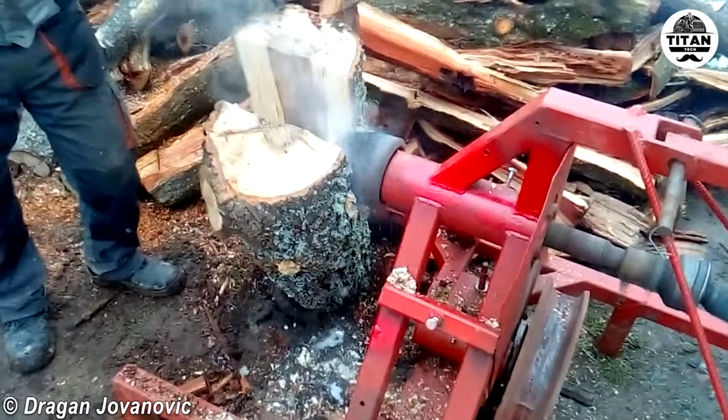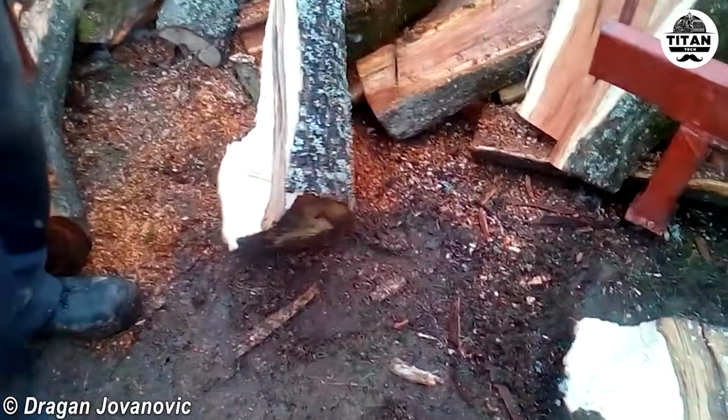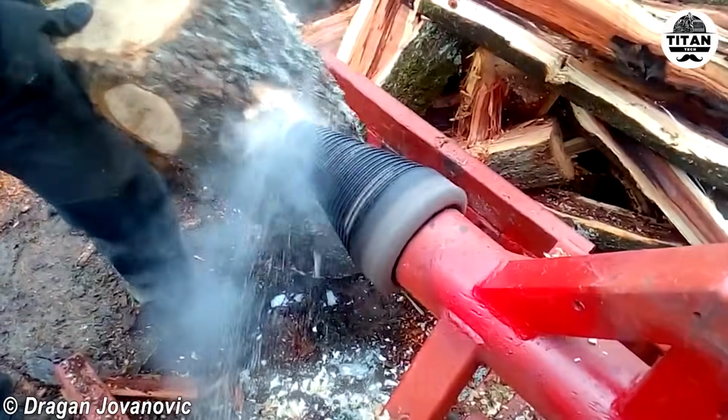This machine doesn't cut wood, it devours it. Like some industrial termite from a sci-fi movie, it tunnels through logs with attitude, the sound somewhere between a metal grinder and a Viking with an axe to grind.